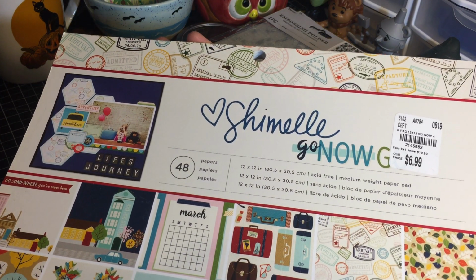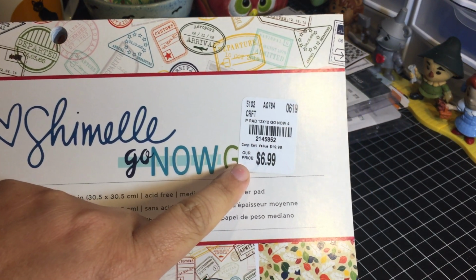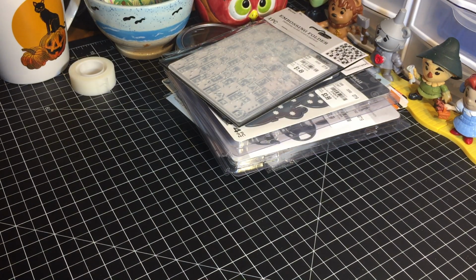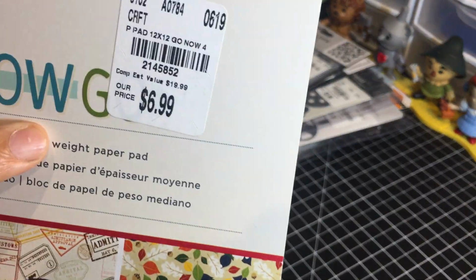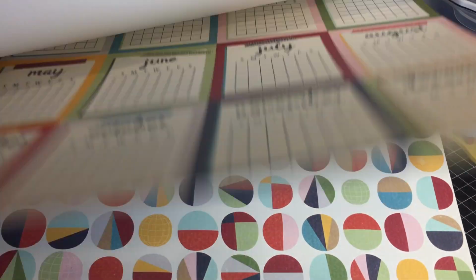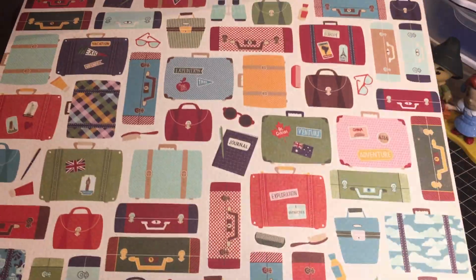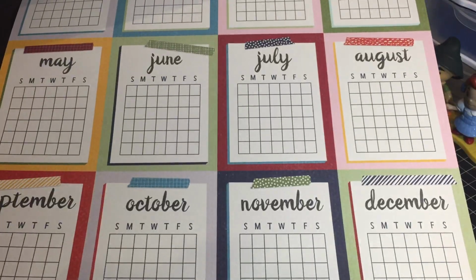This paper pad here is by Chamel. It's Go Now, and it's partly covered, but I do believe that says Go. Can we see? Yeah, there. Go Now, Go. So this is travel themed. I do travel a lot with my family. We came back. Isn't that pretty? Look at that. We recently came back from our last vacation, and I brought back a lot of ephemera, different things that I collected while I was there, and I would love to make a memory book, like a smash book maybe. So I thought this would be fun for that.